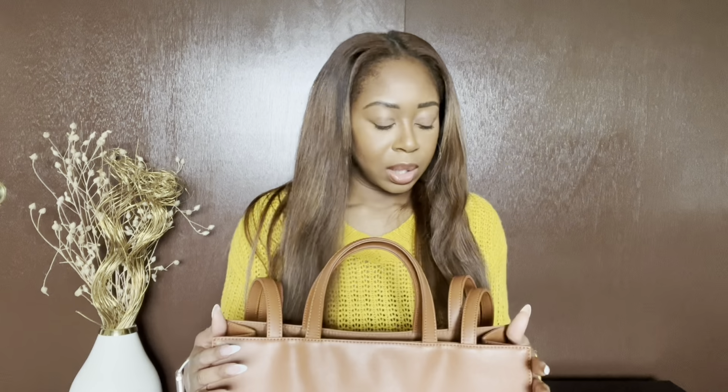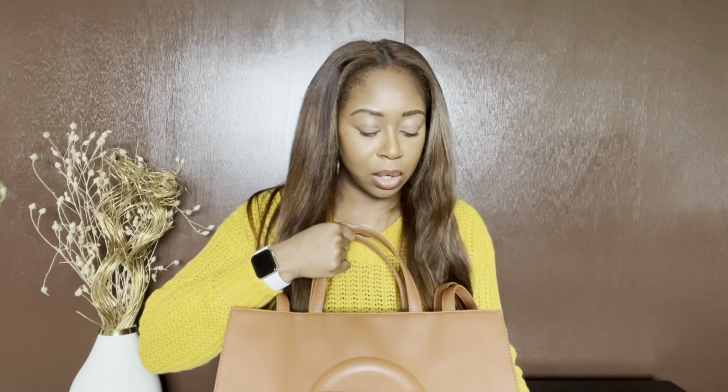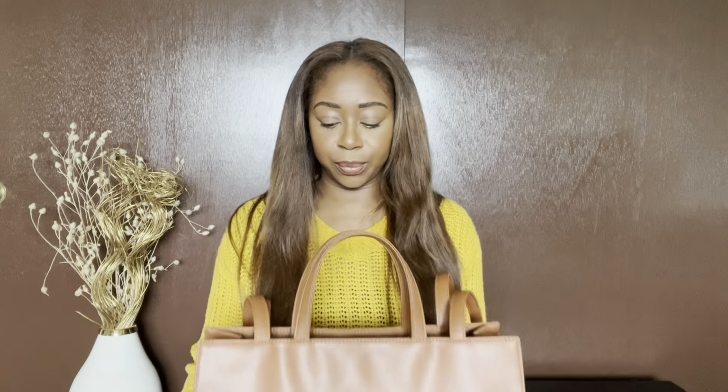I love it. I like that it's a simple bag. There's not much to it, but you know, it's cute. So for the ladies that just like something simple, it's pretty roomy, this is for you. Okay, so let's get into the inside of this bag.